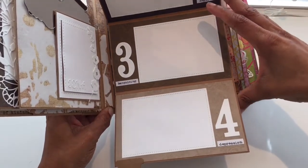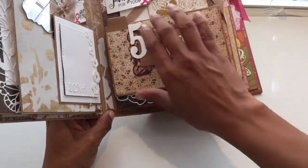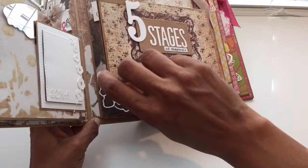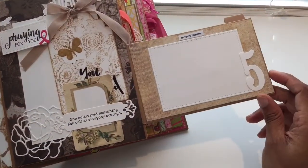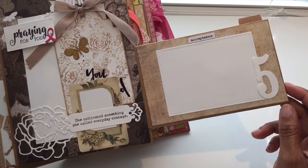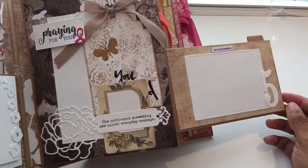And you may think that these messages are somewhat somber, but I wanted this journal to be realistic as to chronicle what you may be going through. That last stage is acceptance, and that gets you started really on your journey into moving forward and conquering it.